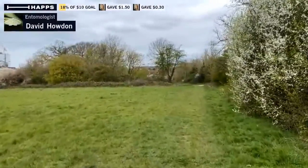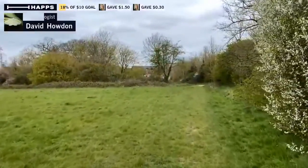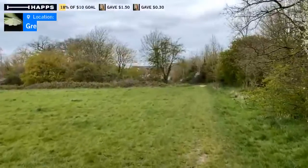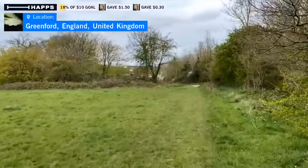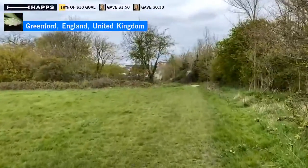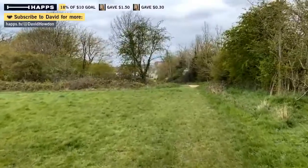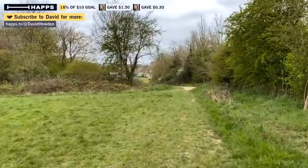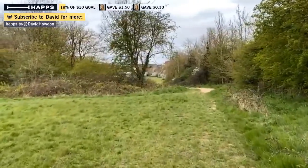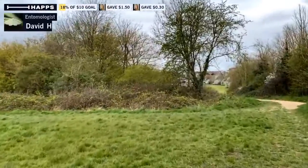Just wish the weather was a little bit warmer today, and then we might get to see something flying. All I've really had on the wing today, insect-wise anyway, are 3 or 4 buff-tailed bumblebee queens. Really not been much about, unfortunately. But still nice to be out, still better to be out.